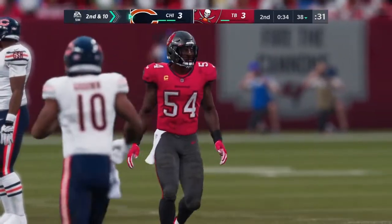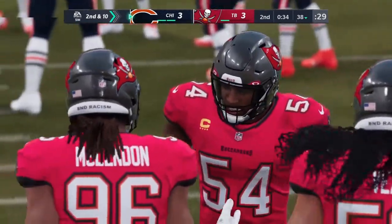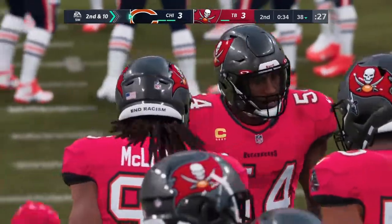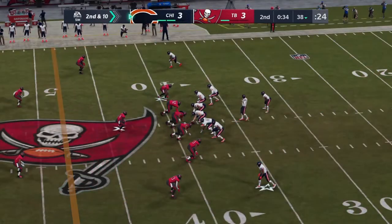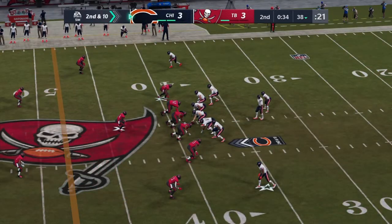To this point, I've been impressed with the work defensively. They have not allowed a lot of receivers to run free. And there's another example, another incompletion. They work again from the 38 on second and 10.